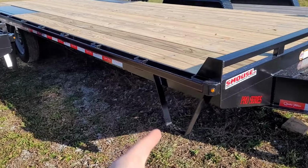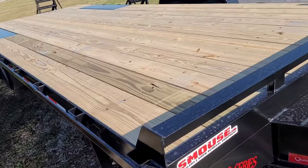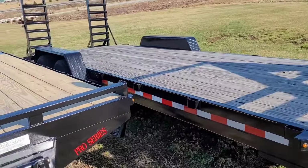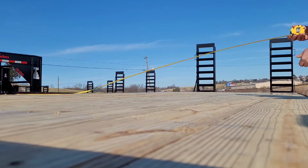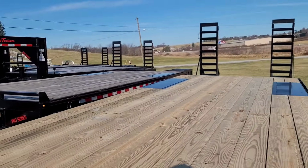Some of them have a step in the front. Some you can just walk up the ramps in the back. But they just sit up a little bit higher than a low profile. But they've got a lot more deck room. You've got a full 8 foot on top of the deck.